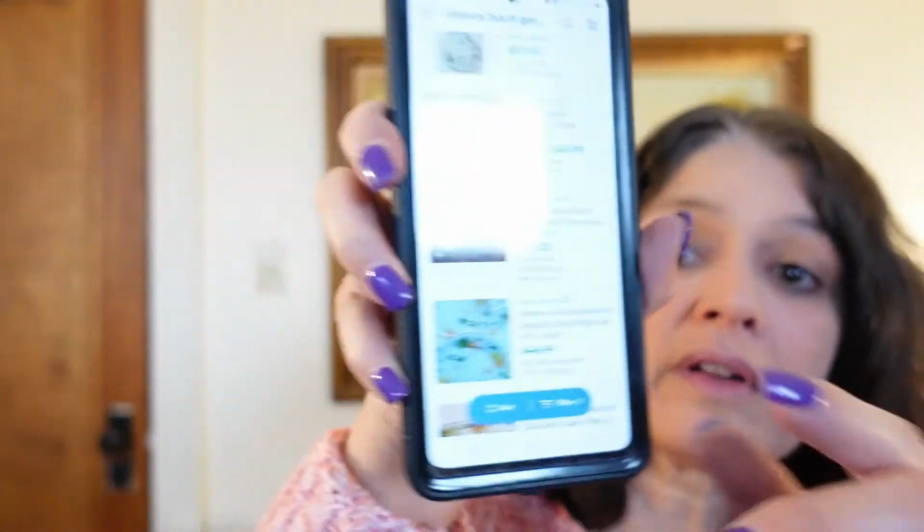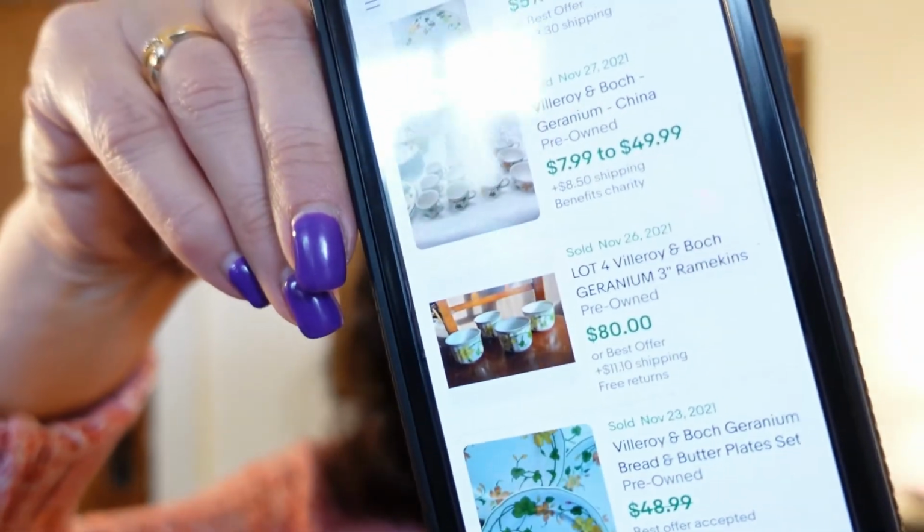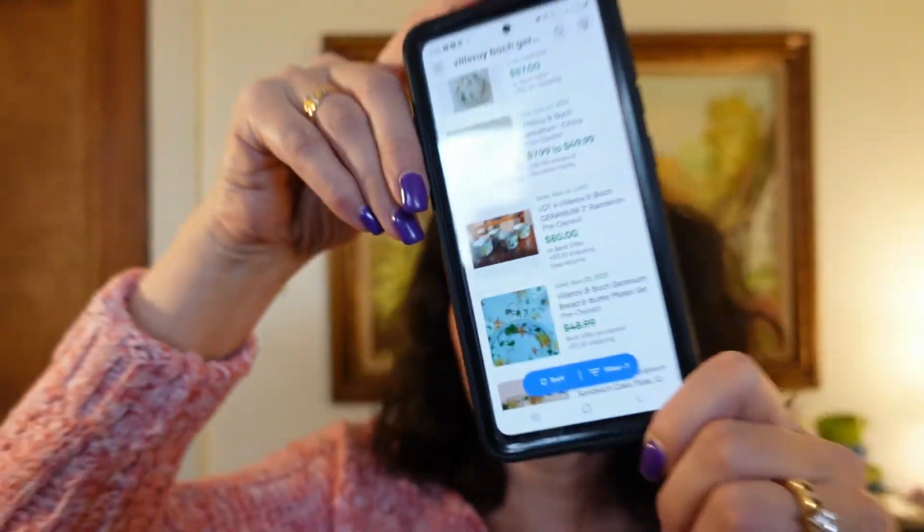Now, if you ever see the ramekins, the 4 little ones, if you guys can even see that, again, I highly suggest you look these up. 4 little ramekins sold for $80. I am going to keep my eye out for Villeroy and Bach ramekins. And I think different patterns would sell for different prices, but I bet they're all in that same range.